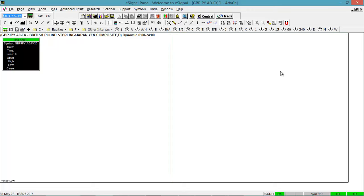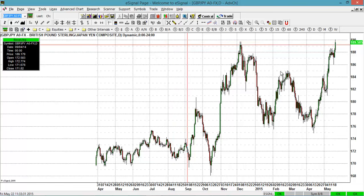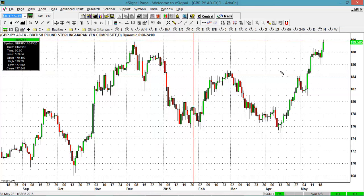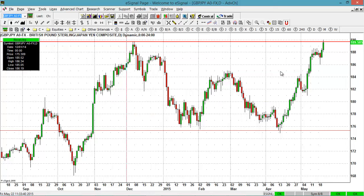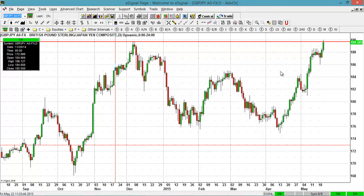Looking at the British pound Japanese yen, we see that the market yesterday touched the old high. Let me just draw the line. The market traded up to the high, and the high was 189.71.